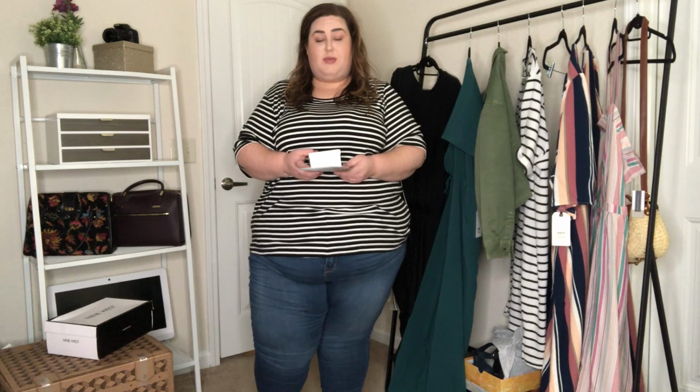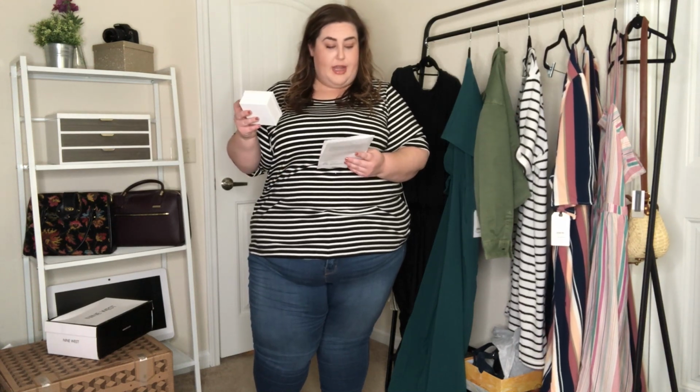So you can also get jewelry as part of your Trunk Club. Danielle sent me some earrings. These are by Madewell, which I do like that brand. They're $18 and they're stud earrings, called Gemline stud earrings. And they are teeny tiny.